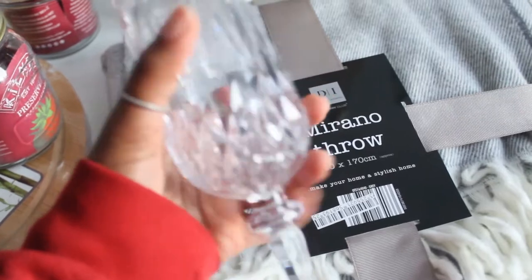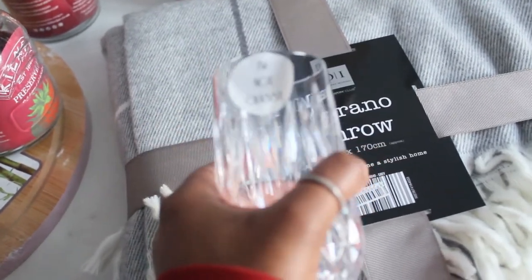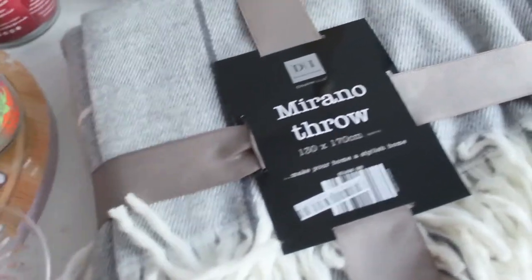I got them from the Range. It literally says I am not glass. Where is it? You can't see. But it says I'm not glass. But yeah, this is just so cute. I love it so much. I think it's going to look so cute clinking our drinks together.